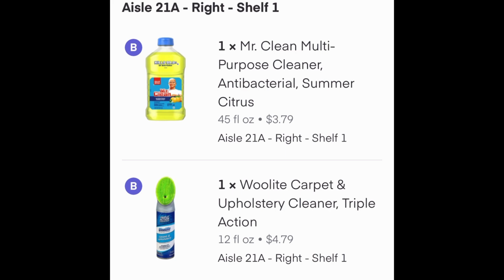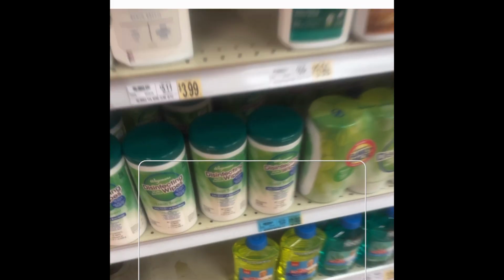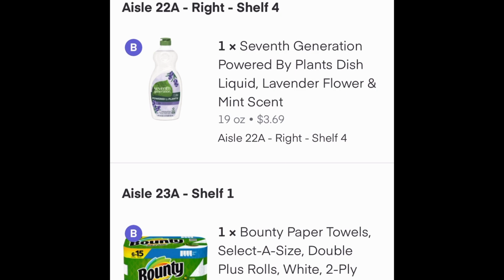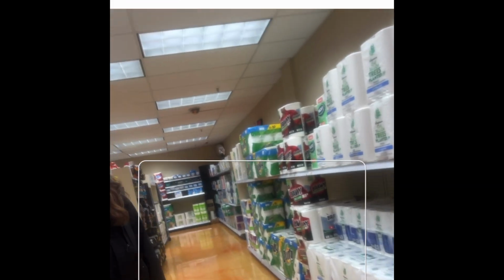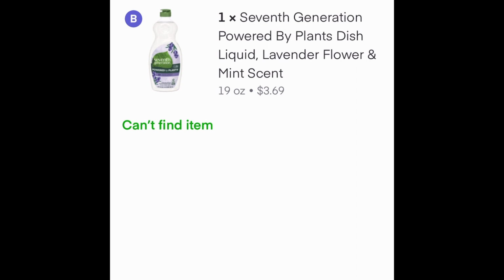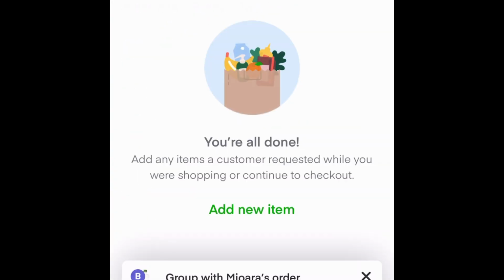Again, the household cleaners, very easy to get to. This woman probably thinks I'm crazy, but she doesn't know I'm filming. Paper towel is always nice and easy, but they do take up a lot of room in the cart. Luckily, that wasn't an issue with this order. This 7th generation cleaning stuff, zipping around. Took me half a second to find it. Lavender scent, got it. You're all done, yay.